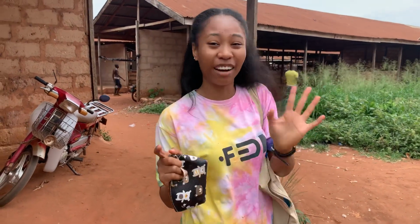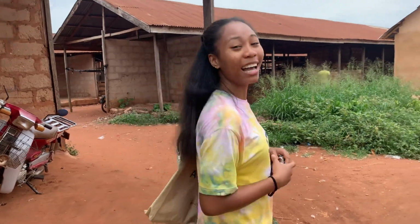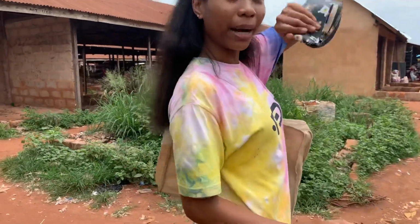This market doesn't really have veggies like that, so I want to go to Ogige main market. So let's go and get a bike. Let's hop on a bike to Ogige main market.